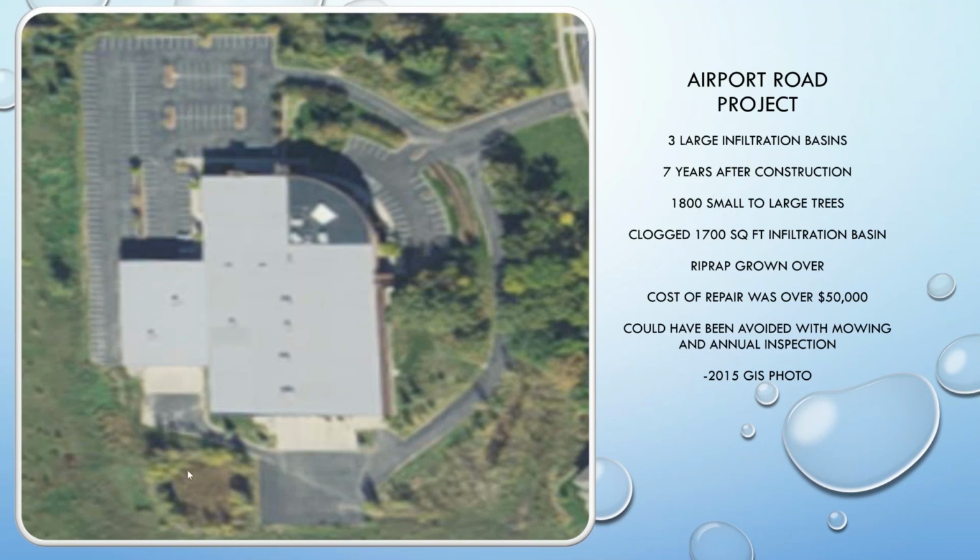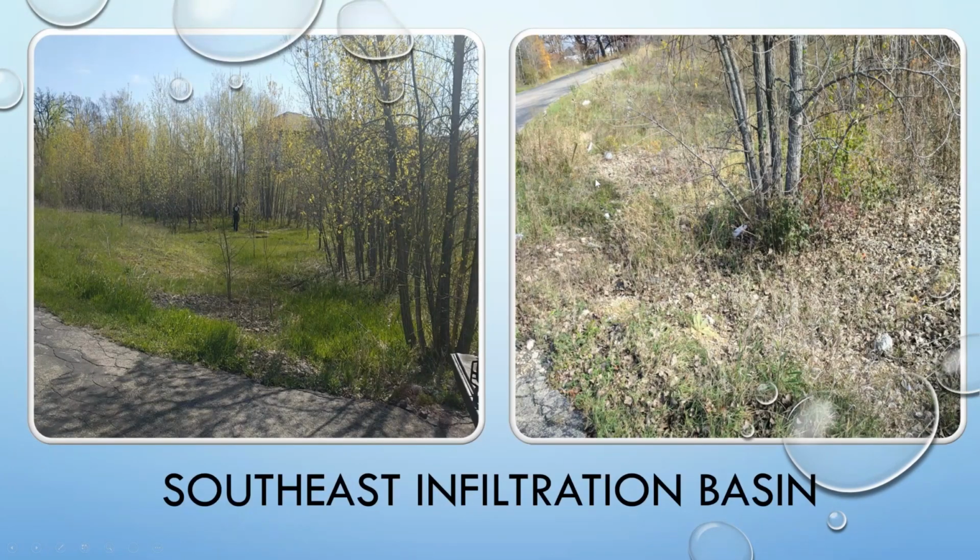Yes, I can. Okay, so this is the 1,700 square foot basin, and you can kind of see the ring of trees going around it. This is another one of the large basins here in the bottom right corner. And then up at the top of the picture, there was another stormwater basin up here.